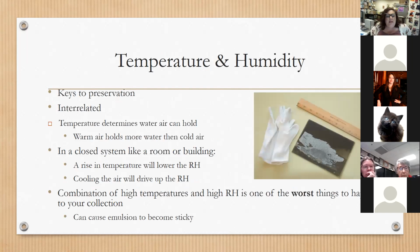All right, temperature and relative humidity work together. They are the keys to preservation, and they are interrelated. Temperature determines how much water the air can hold. Warm air holds more water than cold air. In a closed system, like a room or a building, a rise in temperature will lower the RH, and cooling the air will drive the RH up. The combination of a high temperature and high humidity is one of the worst things that can happen to your collections. It can cause the emulsion to become too sticky.